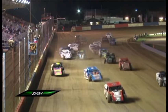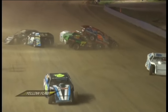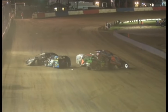We have some contact as the car does not get up to speed. The number 10 has some issues. We have a pretty good pile up here on the front stretch. We're going to go red flag on this one.